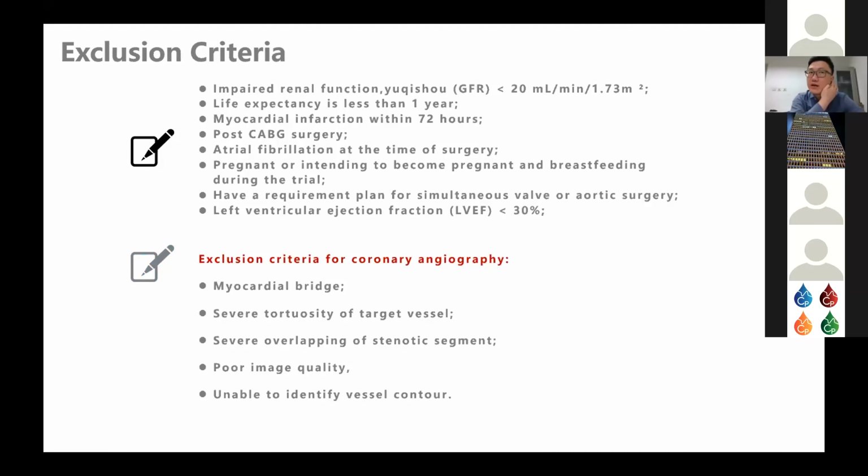And here are the exclusion criteria. For coronary angiography, there should be no myocardial bridge that would influence the FFR value, and no severe tortuosity of the target vessel, which could influence the control of the vessel margin. Also no severe overlapping of stenosis segments, which would make it very difficult to control the vessel margin, and no poor image quality that makes it unable to identify the vessel contour, something like this.